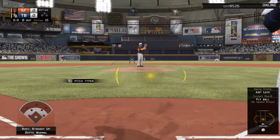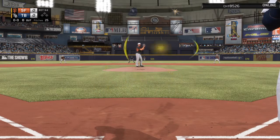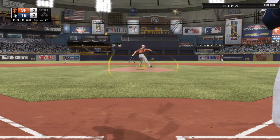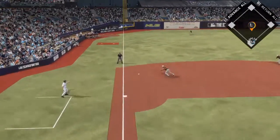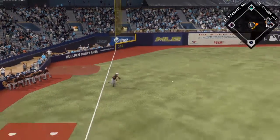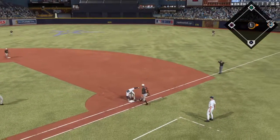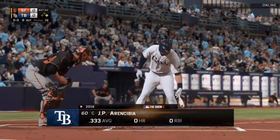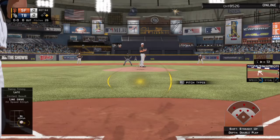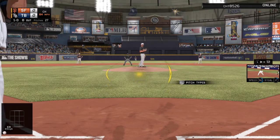Logan Morrison digs into the box in the bottom of inning number 3. First pitch on its way. Logan Morrison. Swing and a liner. A diving try, but he can't haul it in. It's through for a base hit. J.P. Arancibia will get his first cuts here. Catcher, J.P. Arancibia. And a changeup here, but that's taken low in the dirt for a ball. Nobody out, runner on first.